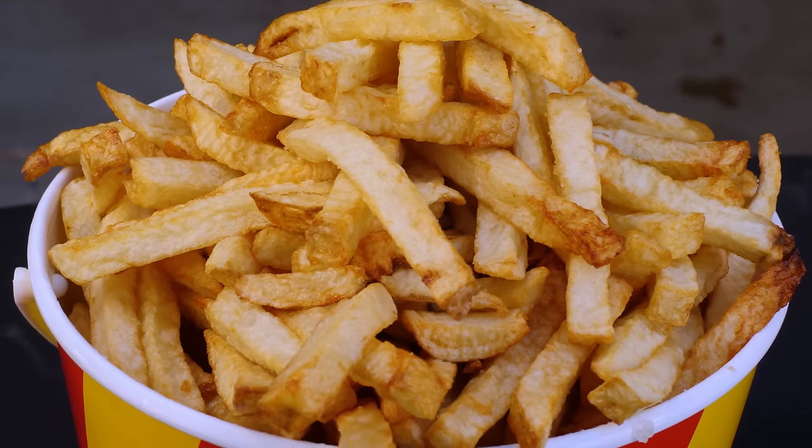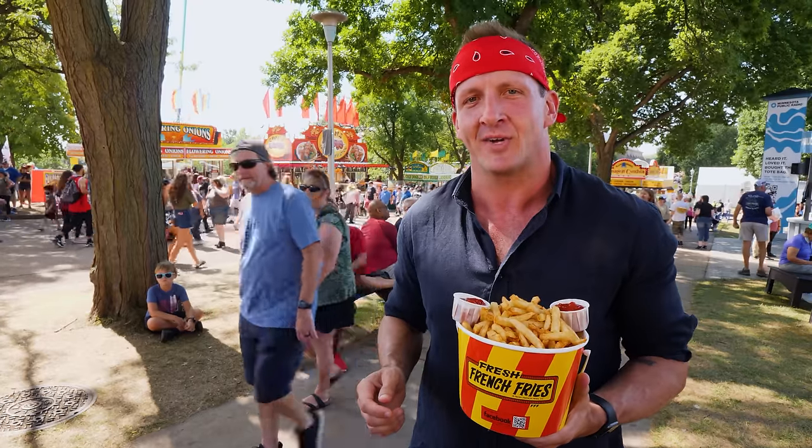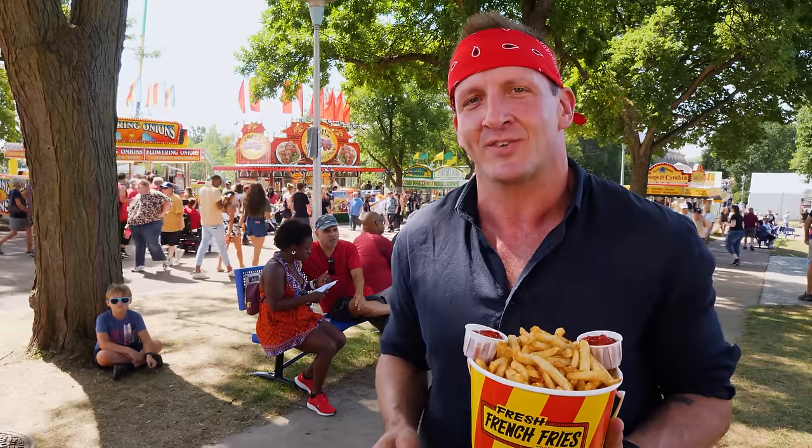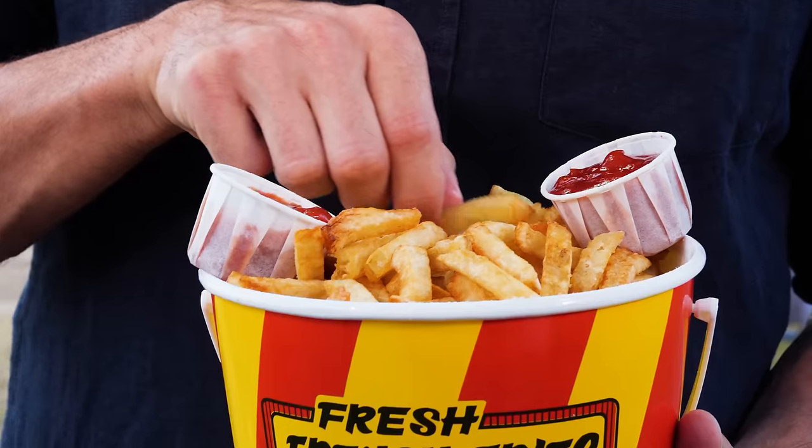They're hot, they're steamy. It's like I have a nebulizer full of French fry scent. Hold on, pull up a picture of a nebulizer. No, not that one. Pull up a nebulizer on a horse. Yes, like that. I feel like a horse with a nebulizer that's full of French fry scent. It's very specific, I know.